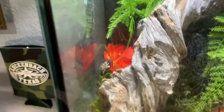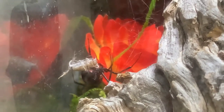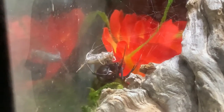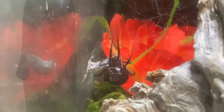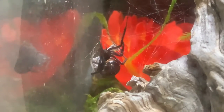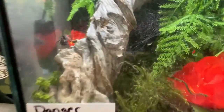Sorry, I'm just amazed watching her. Too cool. Let's turn you back around. Let's check it out. And remind you, that's a fresh cricket. I just put that cricket in there. It got caught. And she is doing her thing. But she's made this her home. I mean, she's comfortable with a bug and a rug.